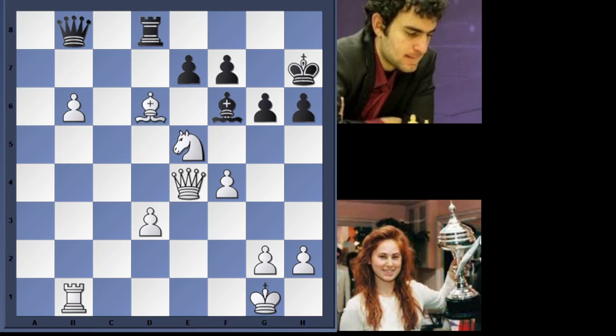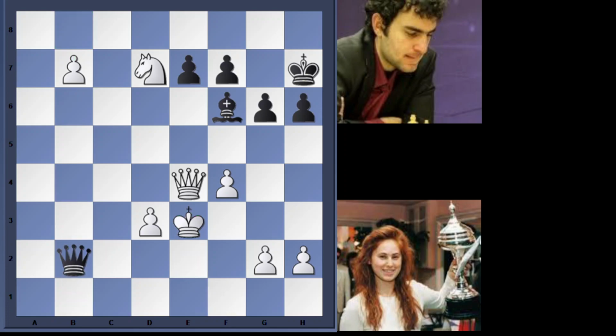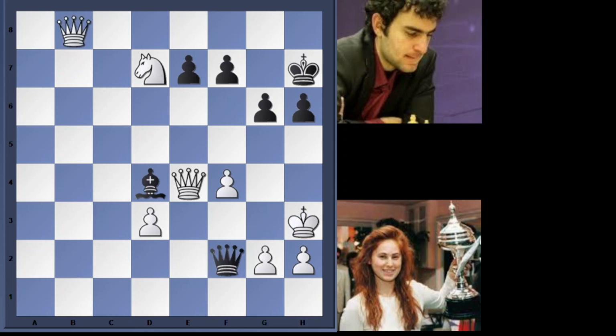I'm trying to move a little faster, guys. Bishop d6, rook takes d6, b7, queen a7 check, king f1, rook b6, rook takes, queen takes, and now knight d7. Very strong move, protecting the promotion square. All Dominguez can do is throw in a few checks, looking for perpetual. There's the queen, and after king h3, Dominguez resigned.